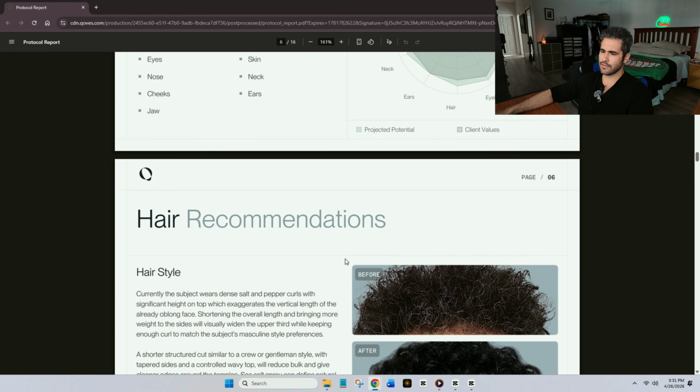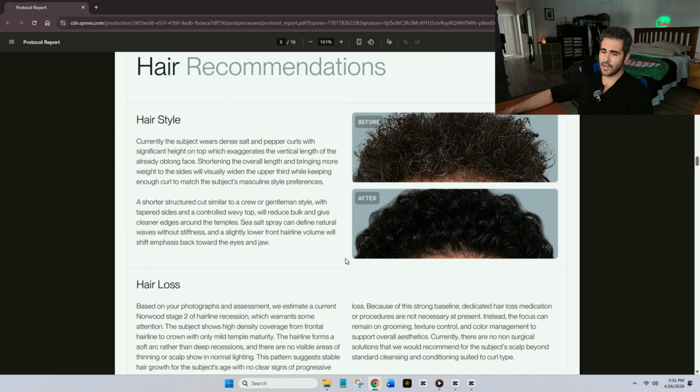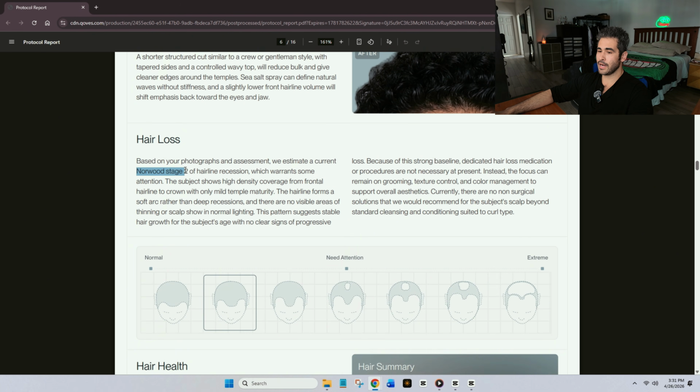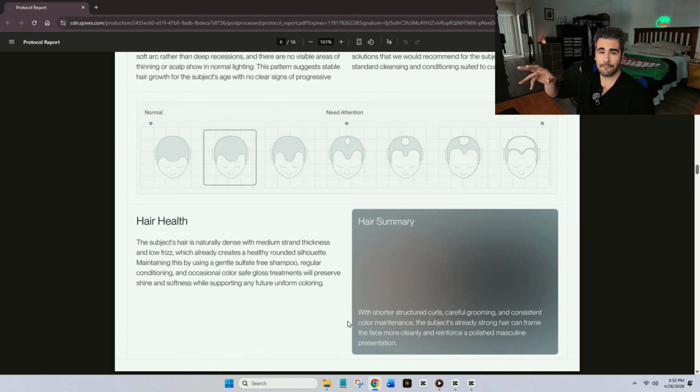Hair recommendations, all right, before and after. Some paragraphs there. They do say, in my case, I'm at a Norwood 2. I would agree, but I'm not here. So I'm not going to do anything about that. It's interesting because they say, hey, you know what? If you get shorter curls, you groom it a bit.